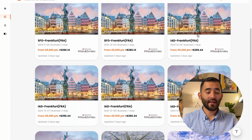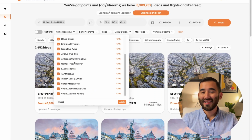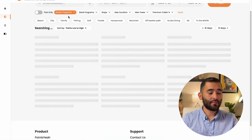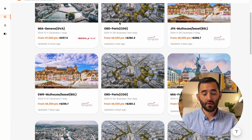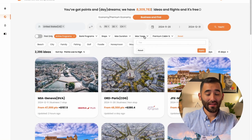As we can see, a lot of this is Turkish Airlines, so if we wanted to, let's say I got enough Turkish Airlines for my fill, what's the next best? We'll unclick that, and it will bring me the rest of the deals here. We can see there are some options from Iberia and Flying Blue and Virgin Atlantic. And like, okay, what's up with all these high taxes? Let me limit this down.